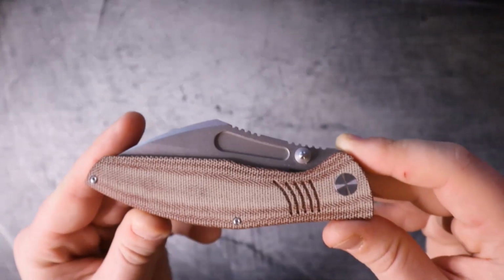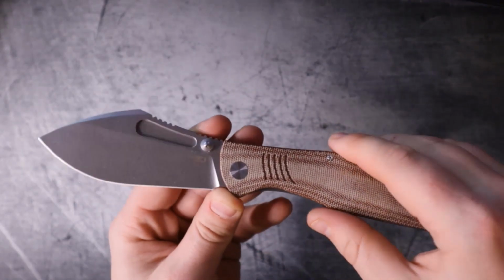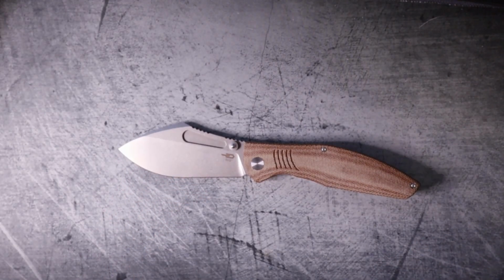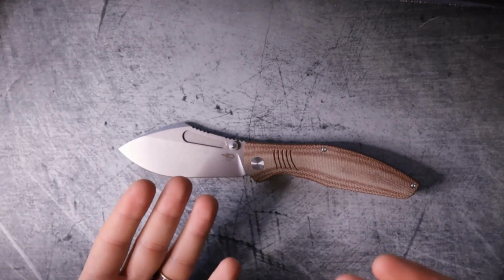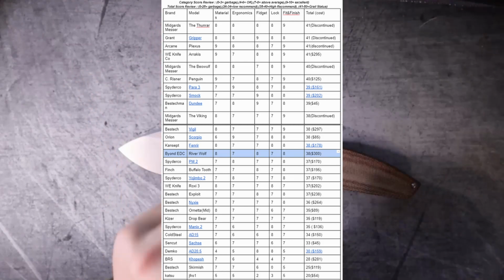All right, guys, so let's go ahead and talk about the Bestech Lockness. And before we do, in case you haven't seen Grail or Garbage before, here's how it works. It's a ranking system. Categorically, we rank these knives. And we've got 5 categories that consist of materials, ergonomics, Fidget Factor, the lock, and then of course, fit and finish to round it all out.